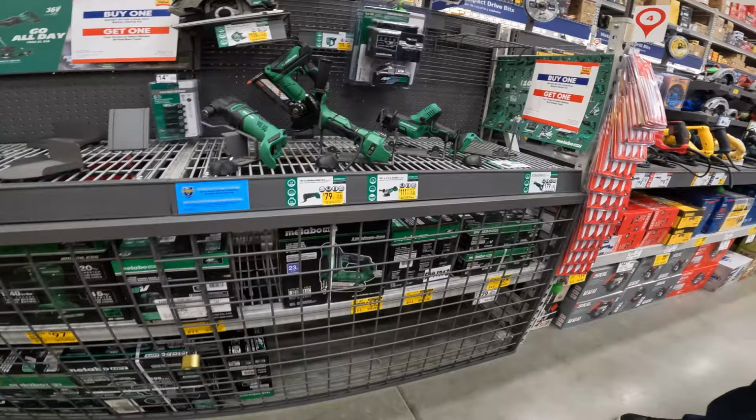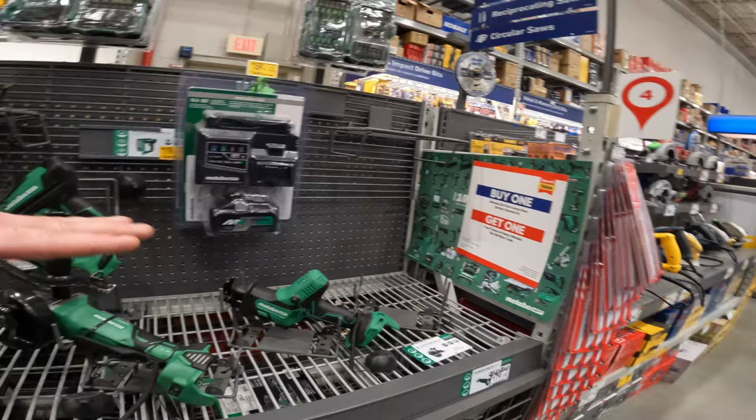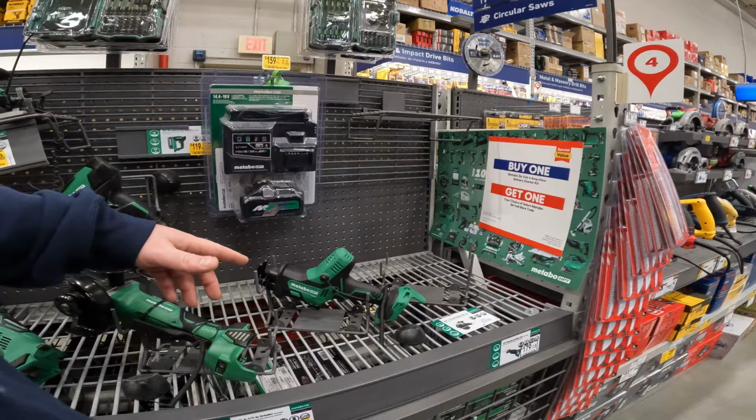It's the first time I've heard of Metabo. You ever heard of Hitachi? Probably, if I saw the brand name Hitachi, right? Yeah, that's who owns this. But they changed the name because no one was buying Hitachi because it didn't sound American, so they came up with Metabo. That is an epic deal.